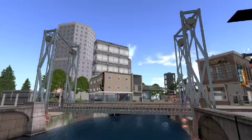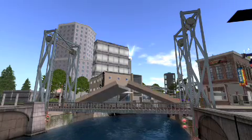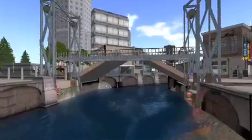It's lovely. It reminds me of a very busy bridge in Boston over the Charles River, which always seemed to shoot up whenever I approached. Oh, look at it go up. That's terrific.